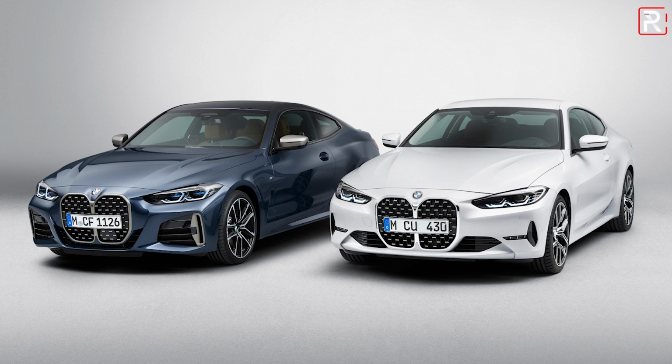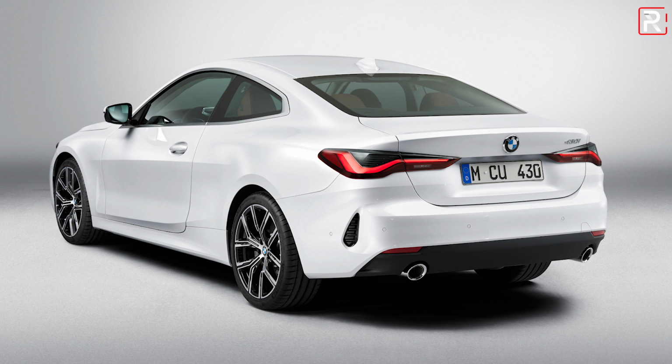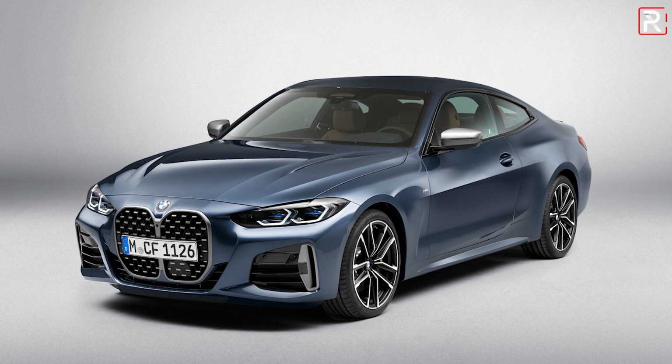They're showing off 2 models here. These are obviously European models, but in the US, we will launch with the 430i, the 430i xDrive with all-wheel drive, and of course the M440i, which will only come with all-wheel drive at launch. Later on, a rear drive version will be coming.